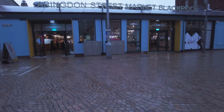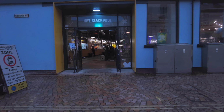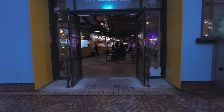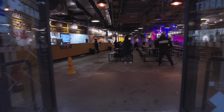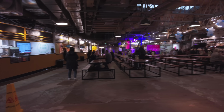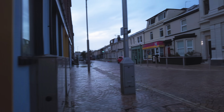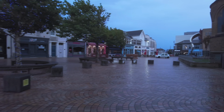Anyway, this is the back of Abingdon Street Market, and it's all fancy. Look at this, it's like a big eating. I'll just have a quick look inside. It looks right fancy. Look at this, folks. Wowzers. That is amazing. Look at that. I'll have to come in. They are playing music in there, so I'm a little bit reluctant to go in there, but I will have to get in there properly.